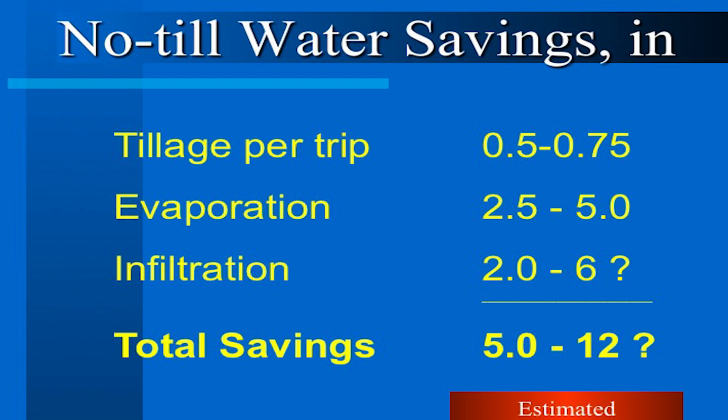The no-till guy, June 13th, 6-foot soil moisture probe, had a full soil moisture profile of 6 feet, said, beautiful rain. I'm going to have a yield. Like I say, I put a question mark at 6. You don't always get that. But you know what? We're seeing a lot more of these 2, 3, 4-inch rains in a single storm. Let's soak that in rather than run it off. Total savings, 5 to 12 inches. 5's easy.